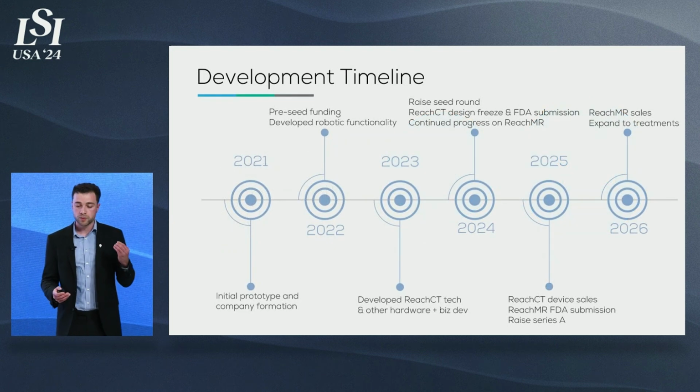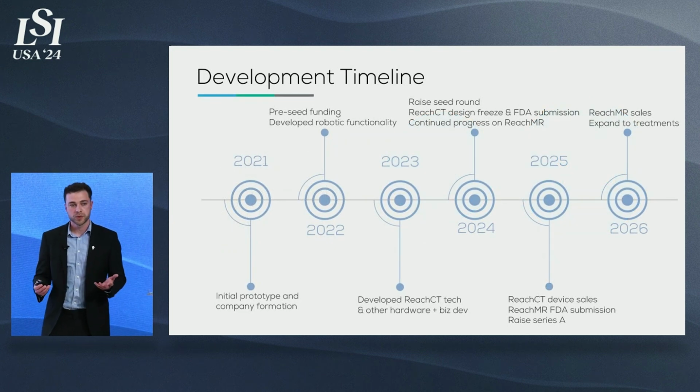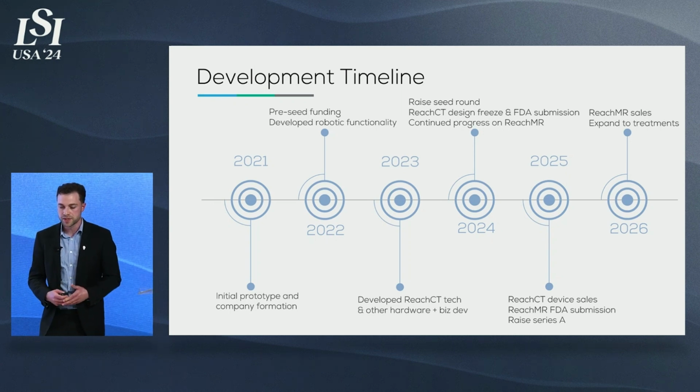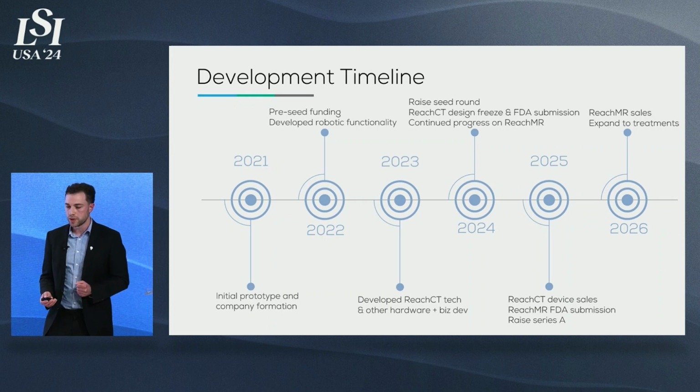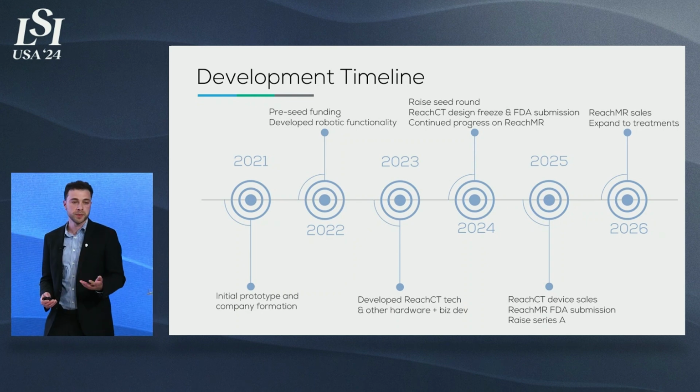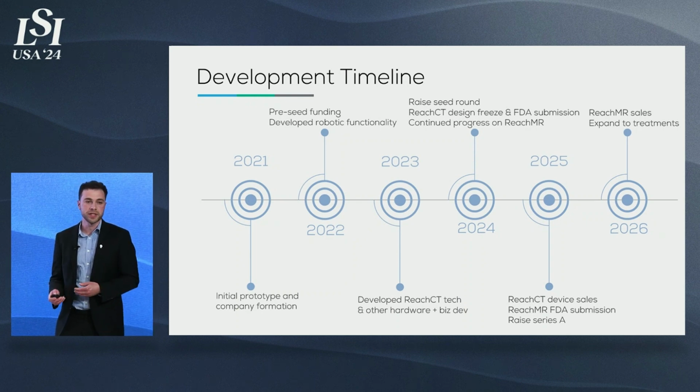Our development timeline, we launched in 2021. In 2022, built some of the prototypes that you saw in the videos, developed some of the hardware. We are closing our seed round now in early 2024, and that'll get our CT system onto market, our MR system closer to a design freeze, and ultimately we want to reach sales of our MR system by 2026.